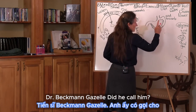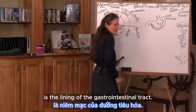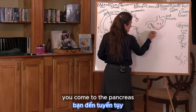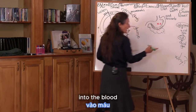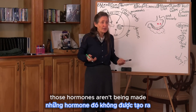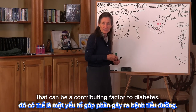Dr. Batmanghelidj, we call him Dr. B, he found the first place that we lose water is the lining of the gastrointestinal tract. He also found that if you go down the gastrointestinal tract, you come to the pancreas. And the pancreas releases 2 hormones into the blood to help balance blood sugar levels. That's your insulin and your glucagon. But if you're dehydrated, those hormones aren't being made as they should be. So people that are dehydrated, that can be a contributing factor to diabetes.